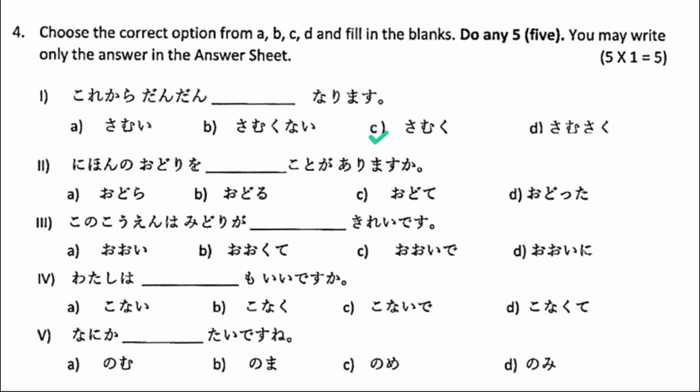Let us see the second sentence. From the options, you can make out that the verb is odorimasu, which means to dance, and the ta form is odotta. So the correct option will be odotta, and the sentence will become Nihon no odori o odotta koto ga arimasu ka?